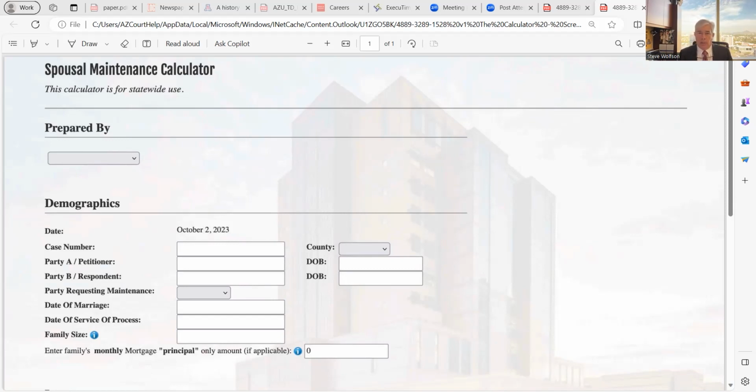With regards to the applicability, it's important to know that if the case was started before September 24 of 2022, so September 24th of a year ago, the guidelines are not applicable unless the parties agree to have them apply to the case. That doesn't stop either party from looking at them or running a sample calculation to get some feeling for where the guidelines would come out, but they are not applicable by the court unless the parties agree. So if for some reason the case has been going on for a year, but it was started in August of 2022, the guidelines would not apply unless the parties agree to have them apply.